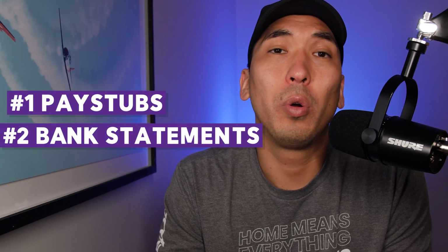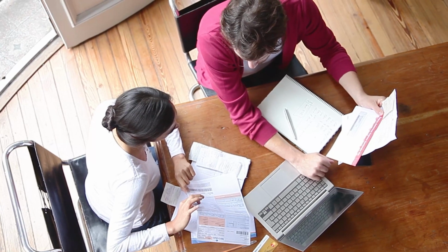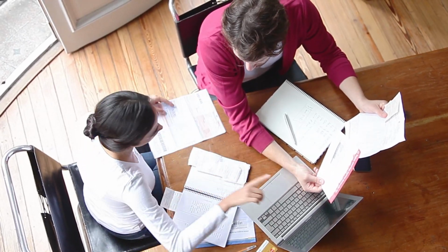Number 2, we're going to need 2 months of your bank statements, and make sure that when you provide those bank statements, you are including every single page. Now, I know some of the bank statements, they may go to, let's say, page 6. Page 6 is entirely blank. There's nothing there. It is so common that a lot of our clients will omit that last page thinking, hey, there's nothing there.